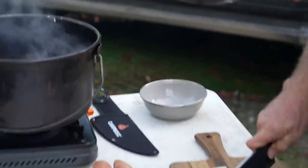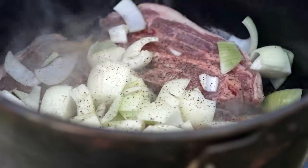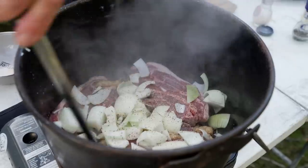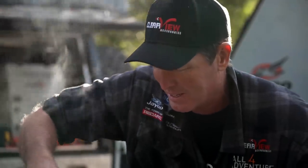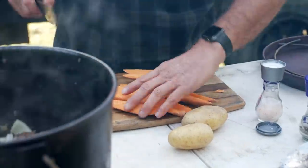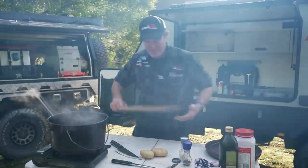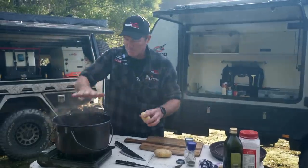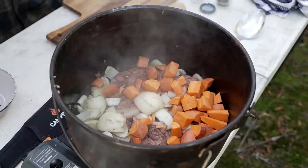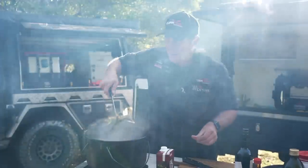Now rough chop some onion, like that. Chuck that in. Salt and pepper. Oh, you can smell that sucker straight away. Quick braise. You see the onions there, that's breaking up nice and solid. Now I'm gonna chop up the sweet potato. Some nice, awesome chunks of sweet potato. Straight in there as well. I've braised one side, the other side's down. Now we'll just keep the heat into it, fill it up with the rest of our ingredients. Potatoes. All right, braising is done.